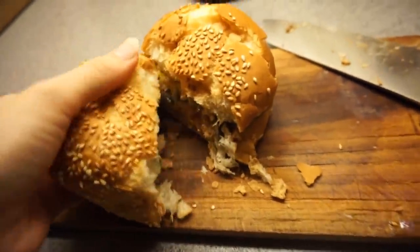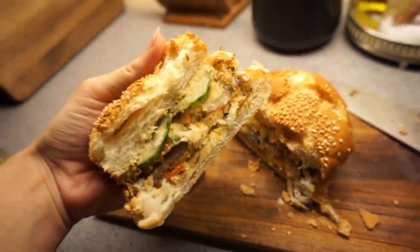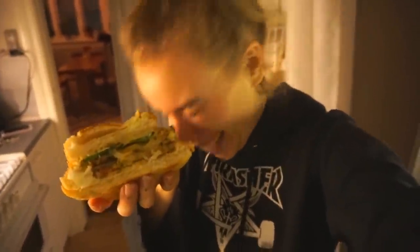Okay, I think it's going to be good, but I also think it's going to require a little bit of imagination here. Zero waste burgers. It looks so ugly. But I'm sure it's good, which is the main thing. So, good night.